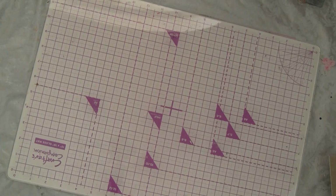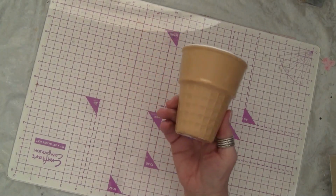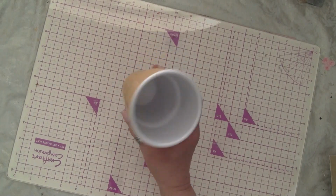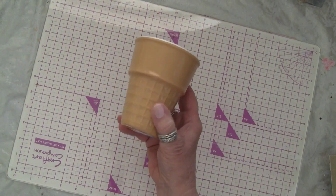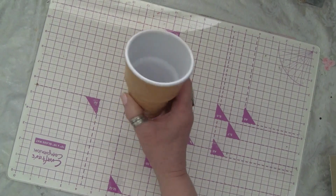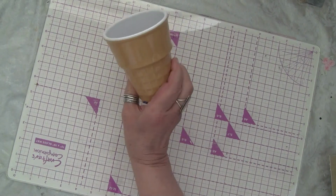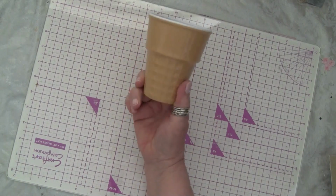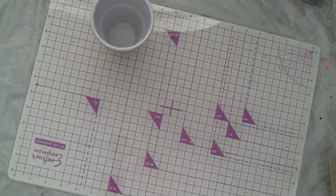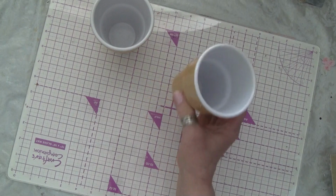So, she started out, and she knows I like to do the faux food. Look at these little ice cream. And this, I think she said was, I can't remember where she said she got this, to be honest. But they're supposed to be dishes, but they look like ice cream cones. And you could really do some cute faux ice cream with these. So she sent me 2 of those. I think they're so cute.